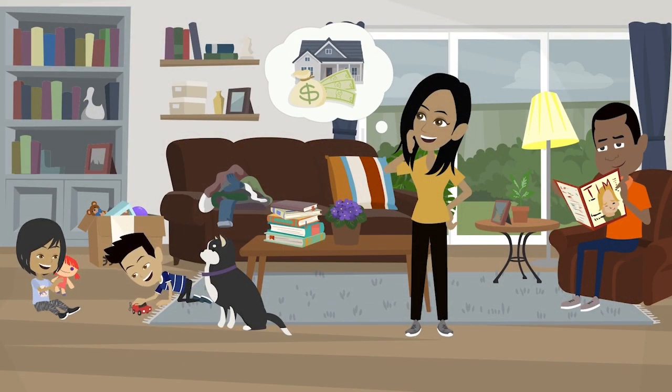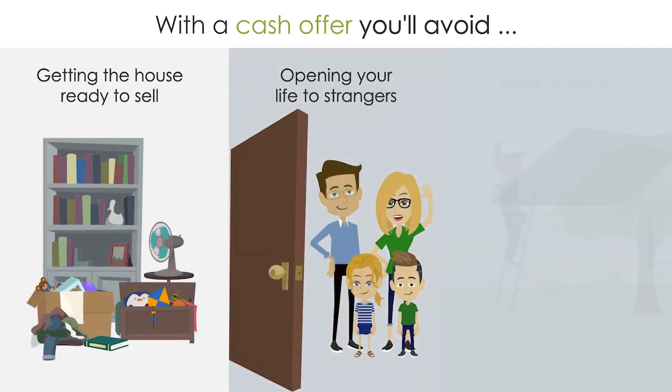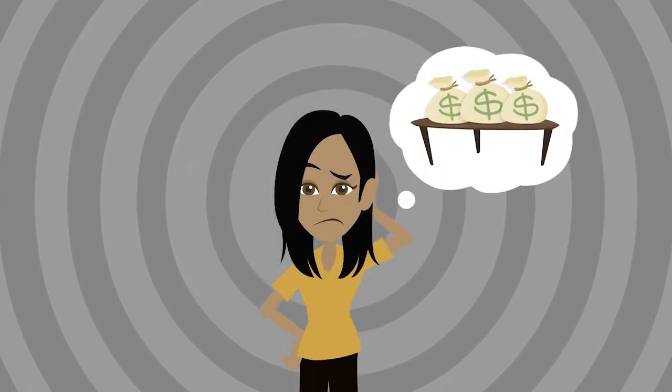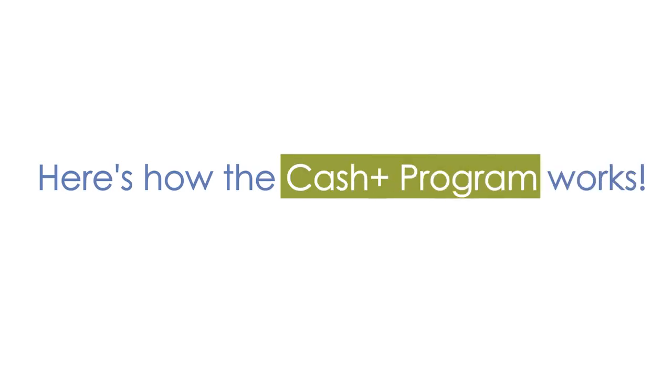Are you considering a cash offer on your home? To avoid the hassle of getting your home ready to sell, opening up your life to strangers, or making repairs? Plus, you may be concerned about leaving too much money on the table. Here's how the Cash Plus program works.